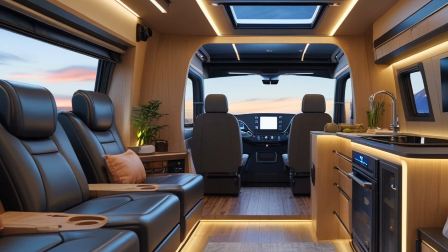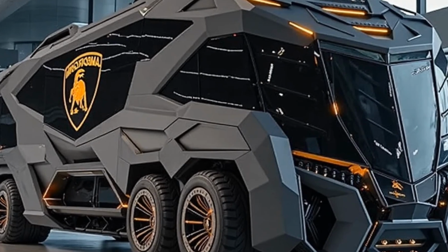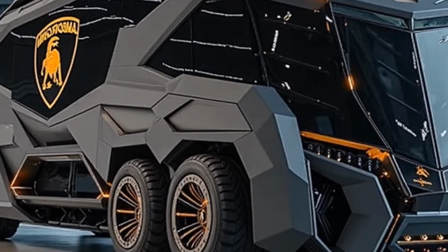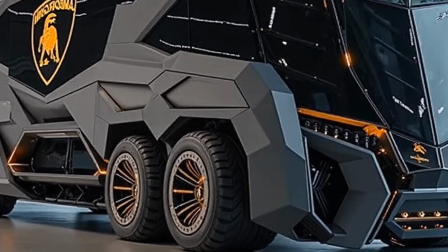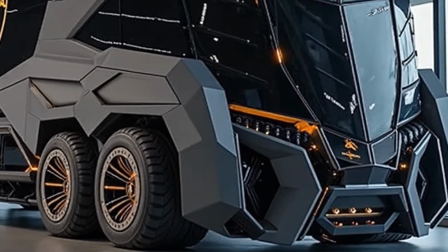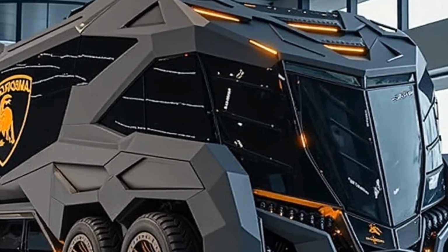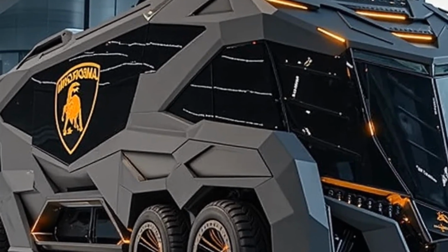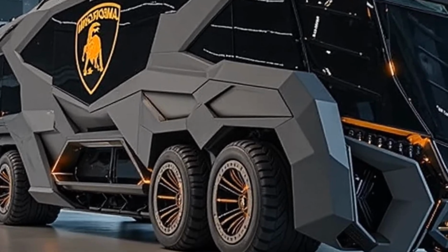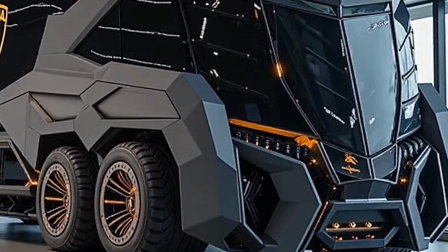Now, let's talk about performance. This is where Lamborghini flips the script entirely. Under the hood, or rather, beneath the floor, is a hybrid powertrain based on the Aventador successor's V12 engine, paired with an electric motor. Together, they produce a jaw-dropping 1,000 horsepower. This isn't just a number, it translates to 0 to 60 miles per hour in under 4.5 seconds, an insane figure for something this size.